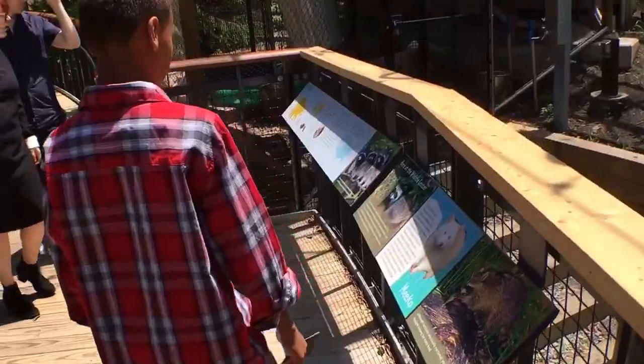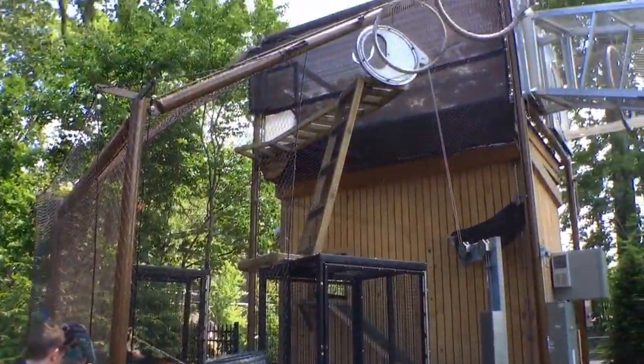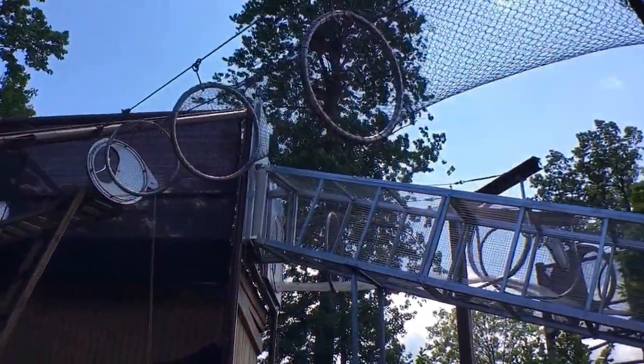So you actually look down 2.5 stories at the coyotes, but the coyotes have an opportunity to go above you from time to time and look down on you. They can be above you. They can be below you. So the coyotes are a highlight.